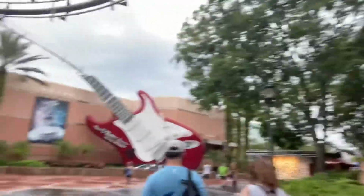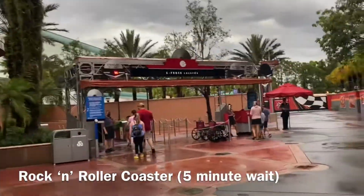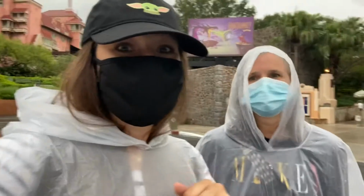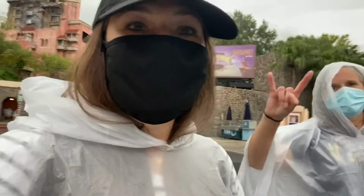It is now time for Rock 'n' Roller Coaster. It says 30 minute wait. Tower of Terror ended up being a 15. So we will see. Here we go. And that was definitely not 30 minutes long because we were in and out in 11 minutes total from when we walked in to when we were walking out.